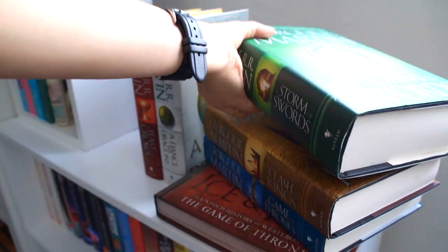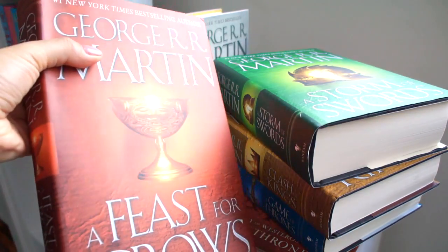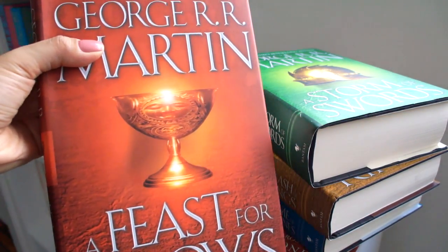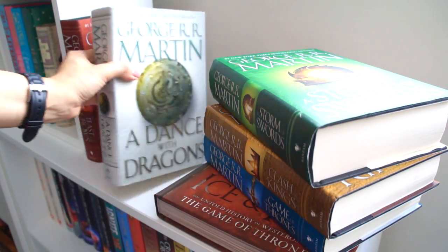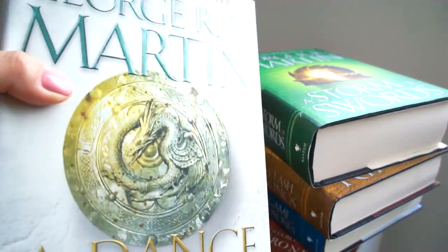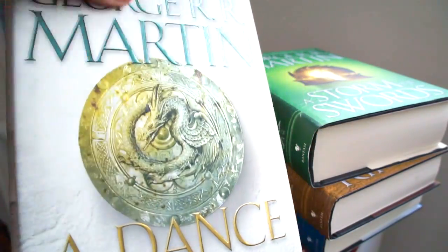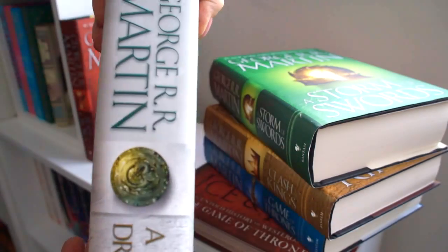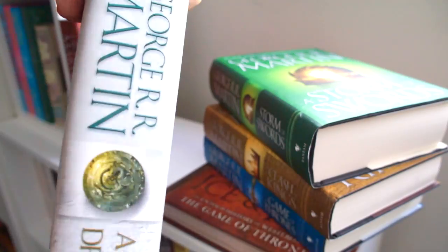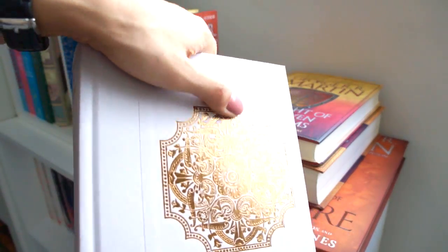I have read these first 3 books and I still have to read A Feast for Crows and the last book published so far, A Dance with Dragons. As you may notice, this edition is quite different from the previous ones I've shown you. Here we have some nice metallic details. I don't know why this edition is different. I got it without knowing it.